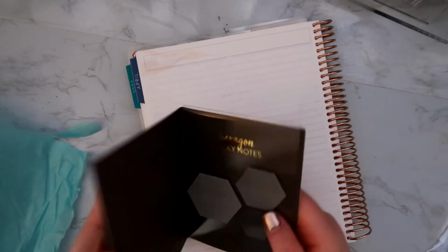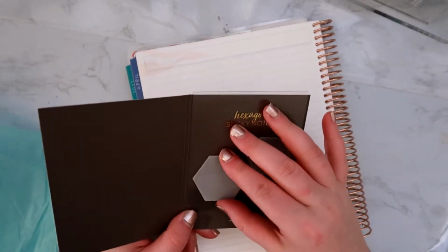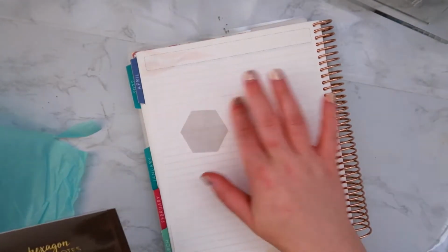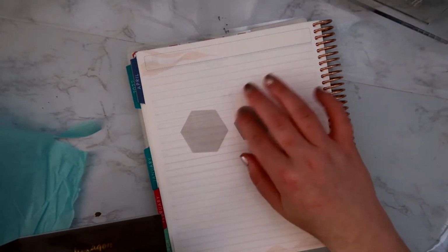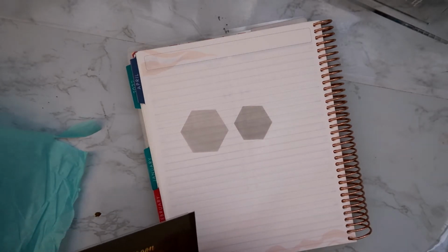I wasn't super impressed with these in the past, but I really liked some of the new designs, so I wanted to get them. So here is the first set I got. These are a very neutral tone, and I believe these are transparent, so I'm just gonna stick a couple on the page here so we can see what they look like. They are definitely see-through, which is fine.